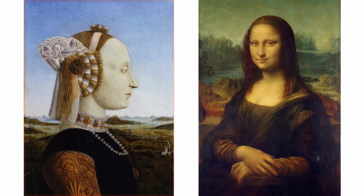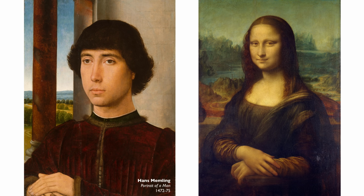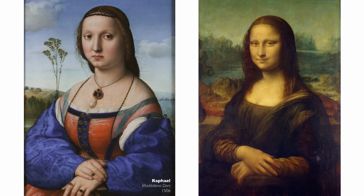But as soon as Leonardo turned the head toward us, positioned the shoulders three-quarters toward us also, and included the hands, suddenly we had an image of a figure that was much more natural, someone who you could imagine having a conversation with. Portraits that included a background and that also included the hands did exist in the Northern Renaissance, but this is a new formula for Italy and will be tremendously influential with artists like Raphael and others.